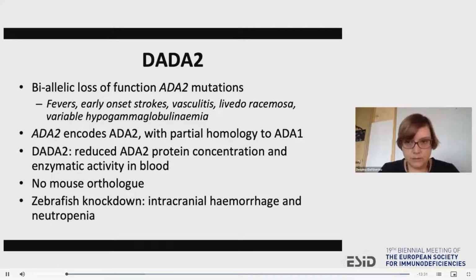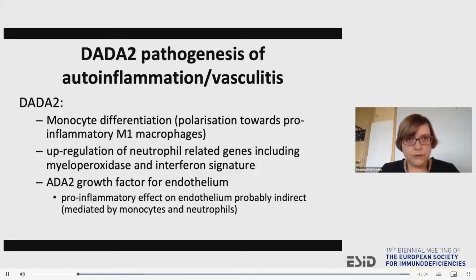Both ADA1 and ADA2 act on the same pathway of converting adenosine to inosine. The disease, we know, is associated with reduced ADA2 protein concentration in most patients, and this also results in a reduction in enzymatic activity in blood. There's no mouse orthologue, but the zebrafish knockdown presents with intracranial hemorrhage and neutropenia, really resembling the symptoms we see in humans. So what do we think is the pathogenesis of the autoinflammation and vasculitis associated with this disease?